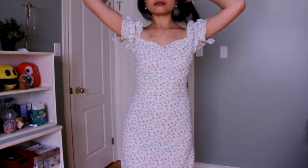I will say though, the flowers, I don't know if it shows up well on camera, I don't know how well the color translates, but the flowers are a lot brighter than I was expecting. Not that I'm mad about it. I did several photo shoots in this dress and you can see on my Instagram. Self plug. Even though there's lining, it's a little bit see-through still. So I would suggest wearing a nude underwear, maybe a white one.